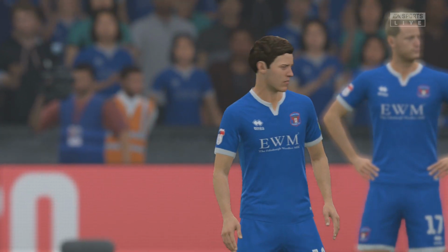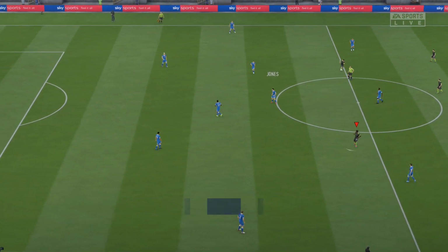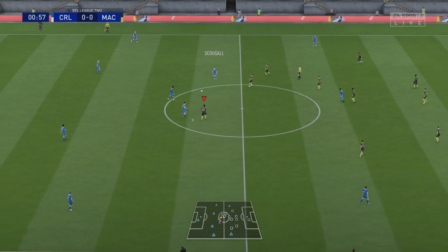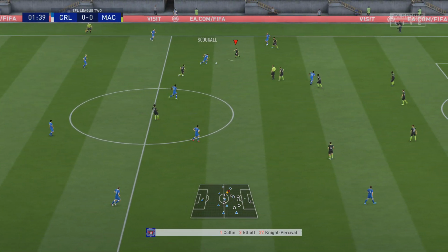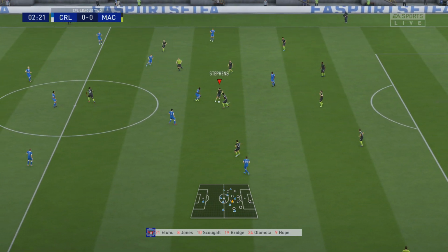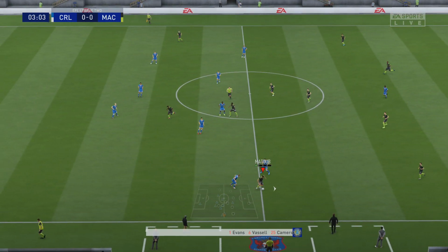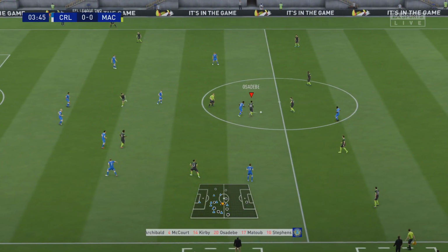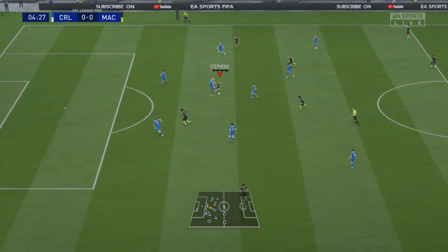Carlisle United against Macclesfield Town. Should be a good one. A lot of talk about the tactics these two managers are likely to employ beforehand, we'll soon find out. And the lineup for the home side goes like this. 4-3-3. And they've got natural wide players in that front three with a central striker. I think that's the key, because those lads on the flanks, it's quite a complicated job actually, because they've got to come inside, support the centre forward, and they've also got to funnel back when they haven't got the ball, so an onus on them.